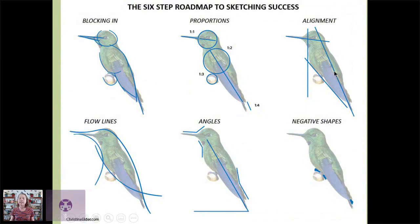Next, alignment. So we want to look at what structures are lined up on our bird. And I'll often be using my pencil. I'll hold it in front of me horizontally and vertically and line things up because our left brain can really get in the way of our right brain. And we think we know what something looks like and we don't. So we really want to do things like alignment.